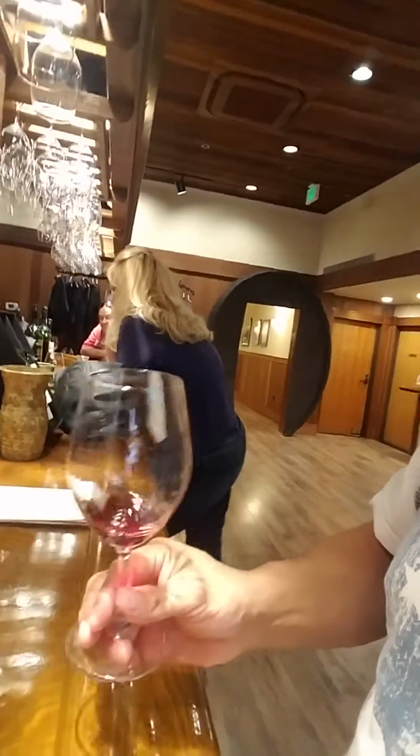This 16 is to die for. Not too jammy. Nice oak balance. A little hints of some kind of berry, I taste, raspberry in the back, or cherry. Very soft, 10 months in French oak. Wow, I can't even stop drinking this.